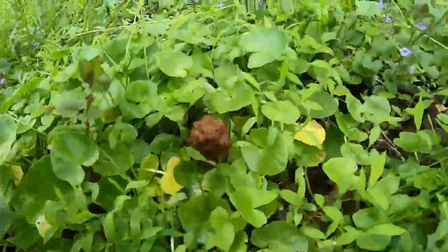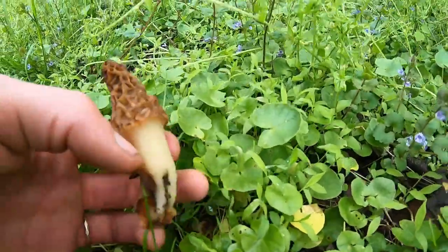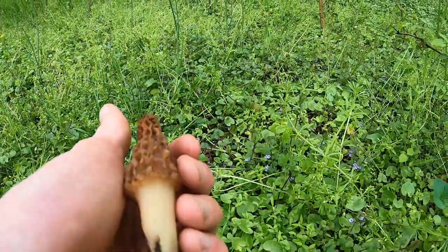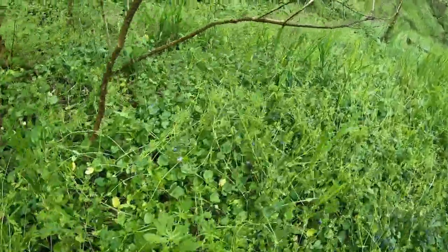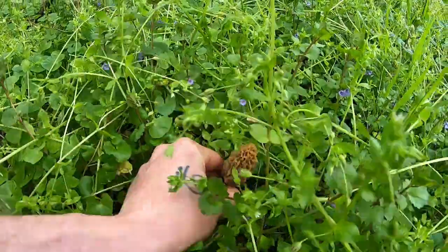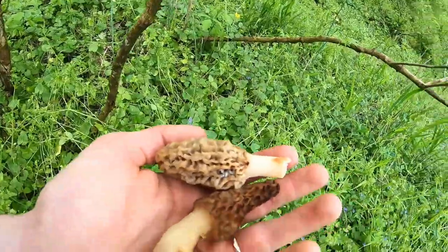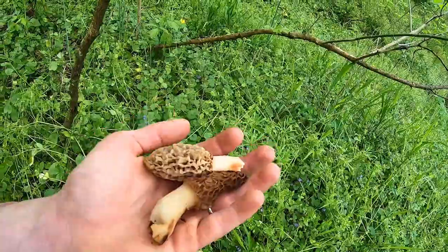With that being said, I found this guy, Mr. Morcella, just hanging out here. It's a nice little morel mushroom. And we're gonna try to find as many of these as we can today. There's another one. That's usually how it goes too. There's another one right there. It's hiding. Nice. So we're looking for these guys. This is our target today, but we're looking for pheasant backs, oysters, basically anything we can take home with us.